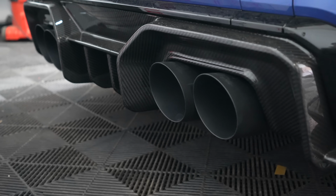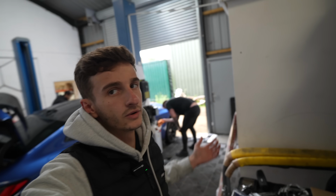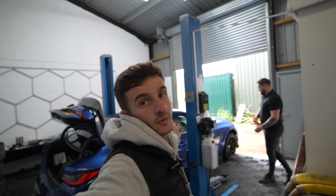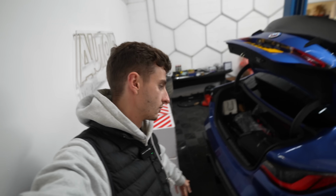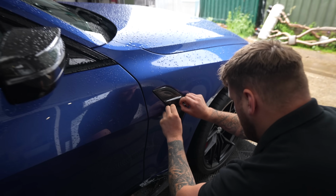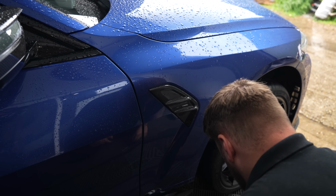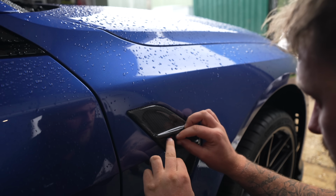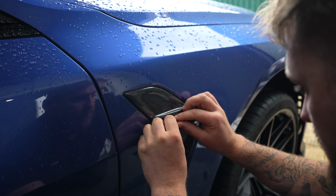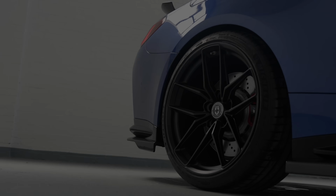So we're back at the unit. The weather has took a bit of a turn for the worst. It's absolutely terrible. Kai's currently putting on the HRE wheels, the exhaust tips are going on now. Ben's over here just installing the new carbon fender badges. We've just got to line the M4 up nicely and evenly, innit, Ben? Yep.